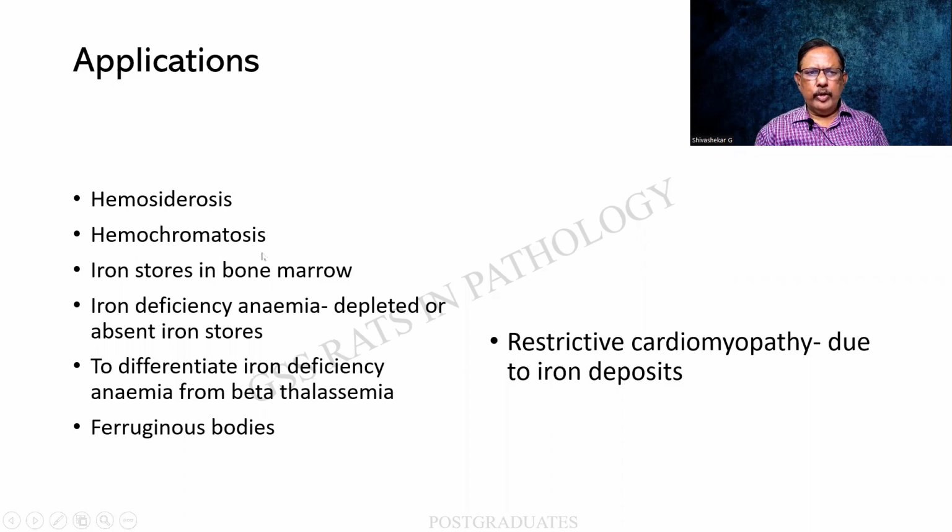Hemosiderosis, hemochromatosis. Hemosiderosis is the deposition of iron in the lymphoreticular system, whereas hemochromatosis is in excess to it, and it is deposition in the parenchymal organs such as the liver, the pancreas, the adrenal, or sometimes even the heart. So these two are important uses. I would like you people to kindly go back to my class on hemochromatosis, which is an important essay question for you.